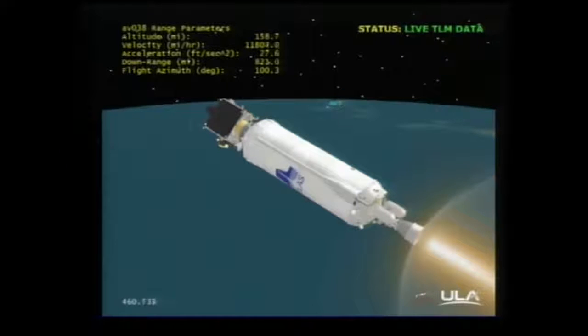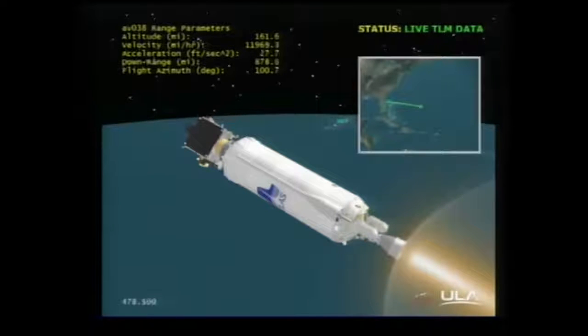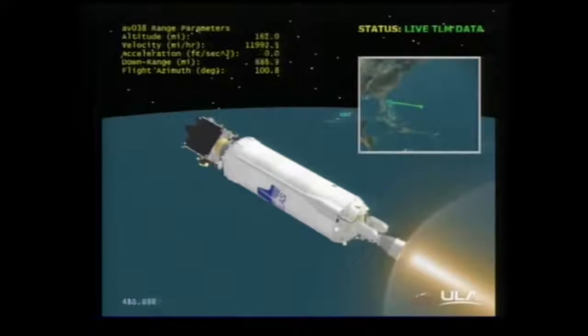Everything is looking good. And I continue to see the mass error signal correct itself as expected. Engine pressures are nice and smooth. Accelerating smoothly, a little over half a G at this time. And we're seeing all of our reaction control system temperatures come together as we condition the system. Everything looking good.